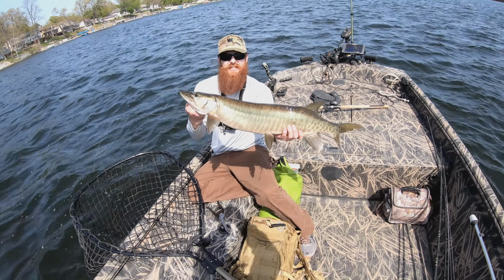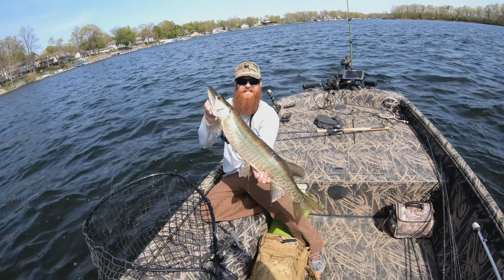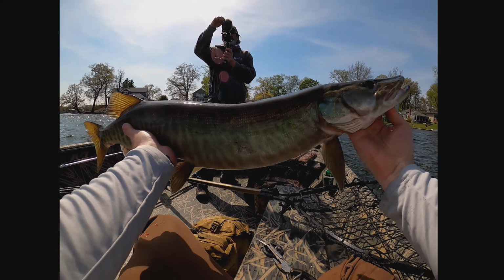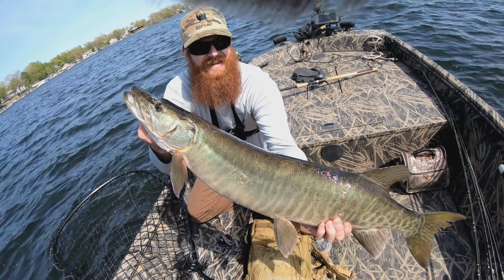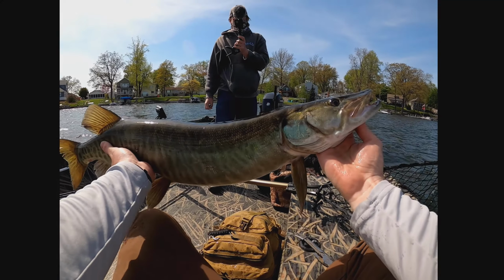It's a healthy fish. About 28, 30 inches? Yeah, probably 32. 30. First musky of the year. He's still beat up from the spawn. Still got some marks on him from spawning. Nice fish. Yeah. Awesome.